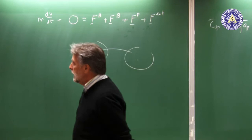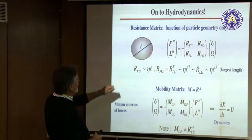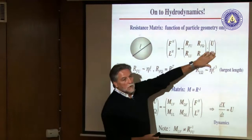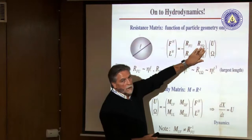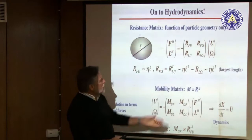Because of the linearity, it was interesting: it was non-spherical on my screen, but now it's spherical on the board. All right, so particle size L. There's now both translation and rotation, so there's a coupling tensor which couples force to velocity, force to angular velocity, and so on. They're all coupled together, and this is geometry only. That's how it scales with the size, the viscosity of the solvent, and the size of the particle. It's got certain symmetries, so it's symmetrical on the diagonal and so on.